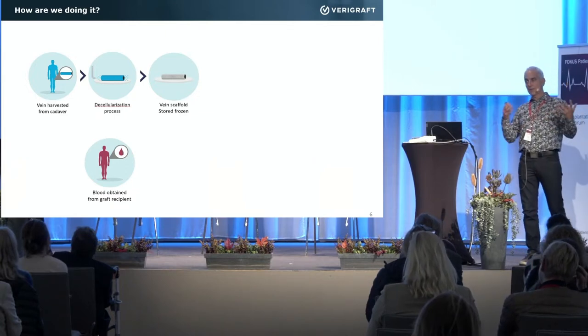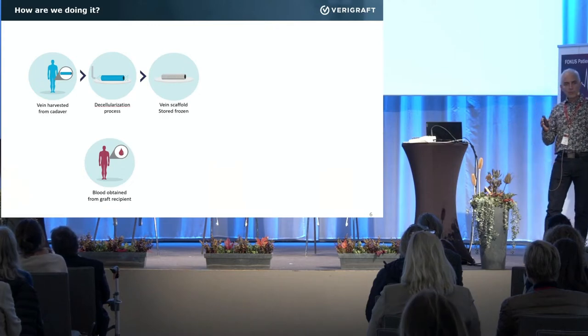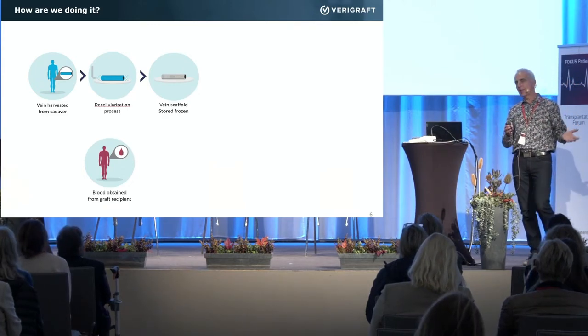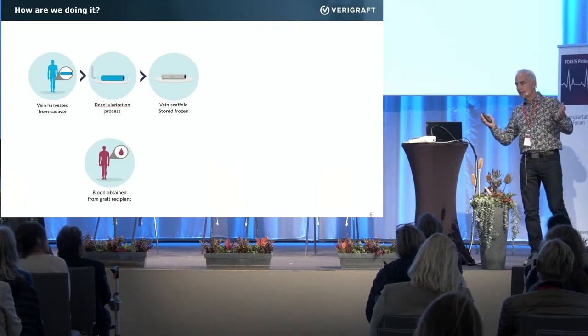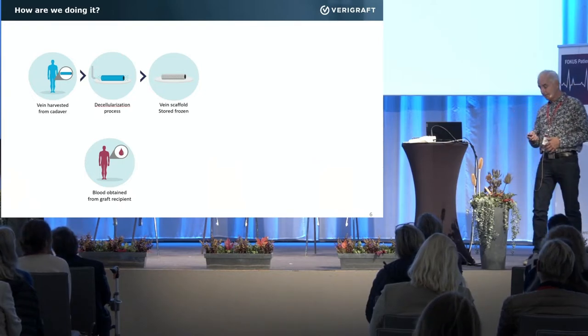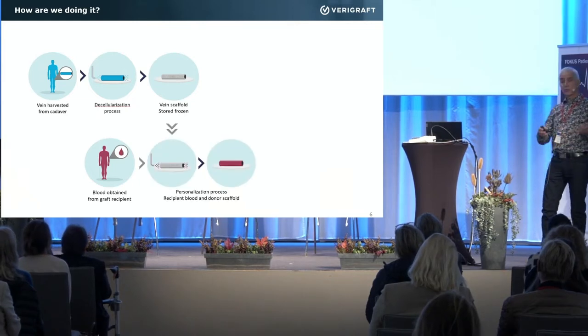We heard a lot about stem cells, and I think stem cells are fantastic tools, but to use purified stem cells has an industrial or commercial backside because it's very time-consuming, expensive, and regulatory-wise, it's a nightmare to work with a pure population of stem cells. We are not doing anything of that.